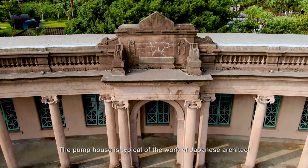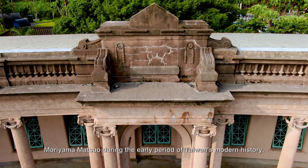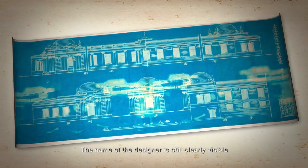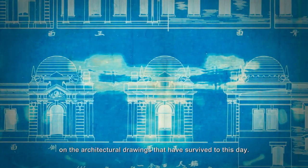The pump house is typical of the work of Japanese architect Moriyama Matsuo during the early period of Taiwan's modern history. The name of the designer is still clearly visible on the architectural drawings that have survived to this very day.